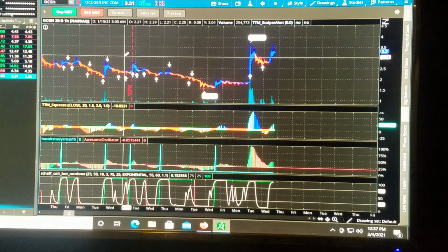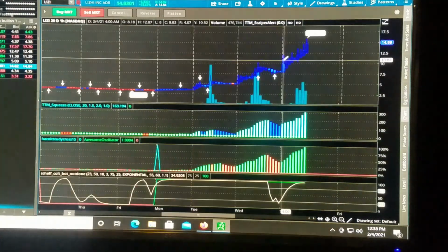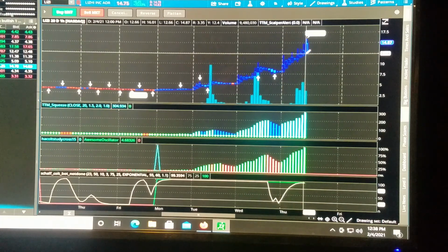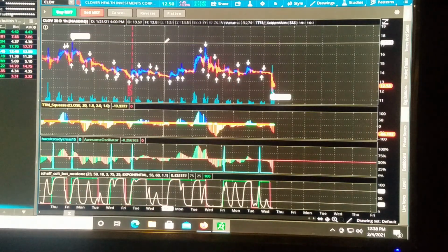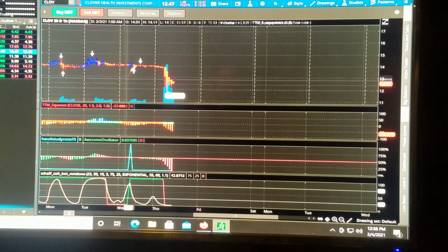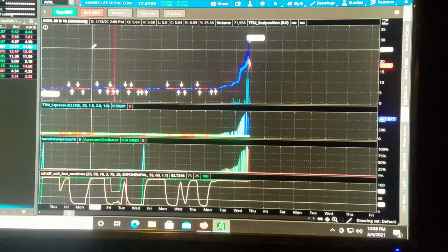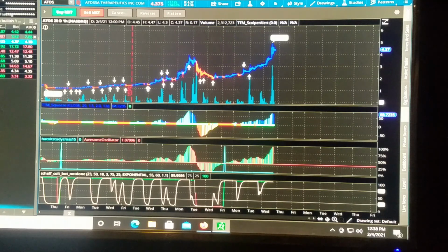OCGN, Nokia, LIZI. Okay. Ford, Clover Health. Looks like they're hitting a low. This may be even a good opportunity to buy Clover Health investments. This looks a bit overextended. Atos looks a bit overextended.